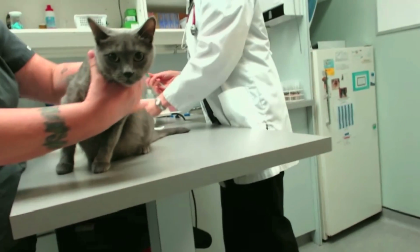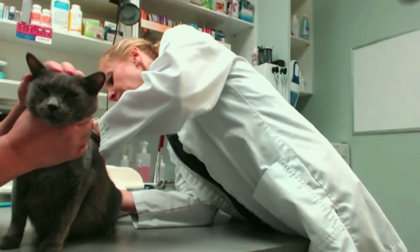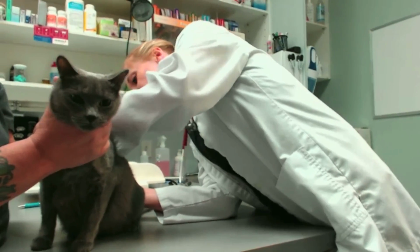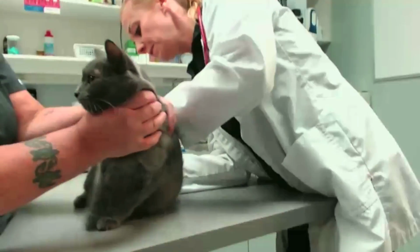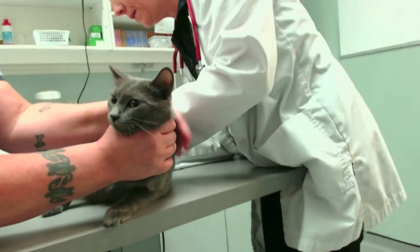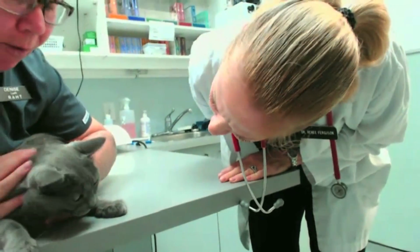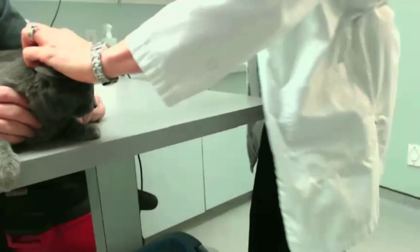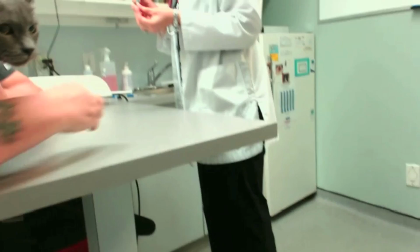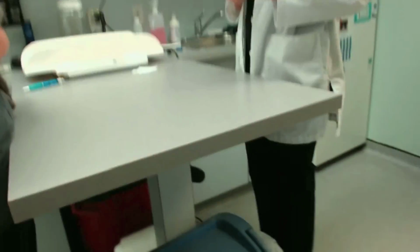So what I'm going to give her is something called hydromorphone. It's a cousin of morphine, and it's a very strong pain medication. Okay, Firefly, it's just a little sting. Sorry, we poked you in the bum, didn't we? It also has a little bit of something called acepromazine, which is a little bit of a tranquilizer, just to take off any anxiety she has.